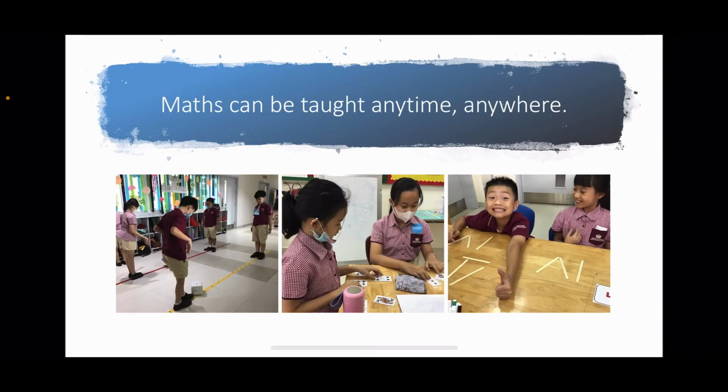Maths can actually be felt everywhere in every moment of life. Next, I would like to take you to have a look at some settings that parents can use to help children to learn maths at home.